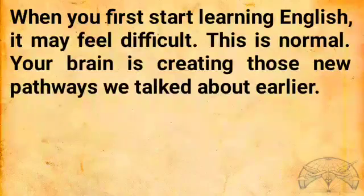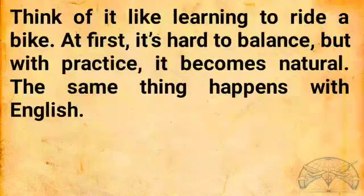When you first start learning English, it may feel difficult. This is normal. Your brain is creating those new pathways we talked about earlier. Think of it like learning to ride a bike. At first, it's hard to balance, but with practice, it becomes natural. The same thing happens with English.